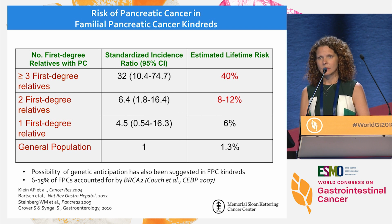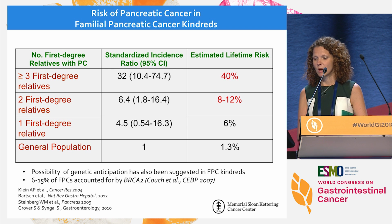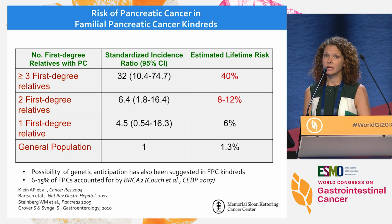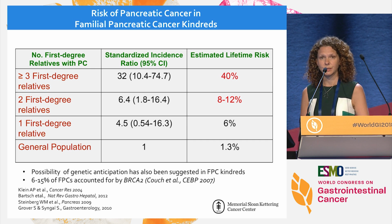So when you look at the risk of pancreas cancer in individuals with 1 first-degree relative, it's about 6% lifetime risk. When you move up to 2 first-degree relatives with pancreas cancer, it moves up to 8 to 12% lifetime risk of pancreas cancer, as opposed to about 1.3% in the general population. And 3 or more first-degree relatives is a striking 40% lifetime risk of pancreas cancer. What's even worse is that there is some emerging data that there's possible genetic anticipation, wherein the next generation in a familial pancreas cancer kindred is actually developing pancreas cancer at an earlier age than the prior generation. Is that genetic anticipation really, or is it more of additional exposures that that patient or those family members may be exposed to? That's still unknown.